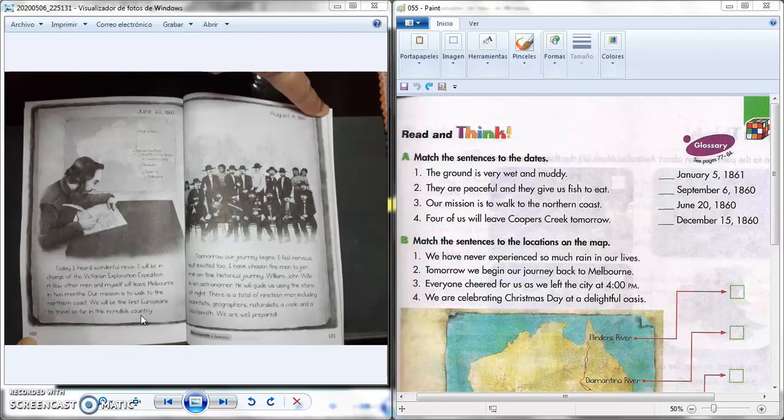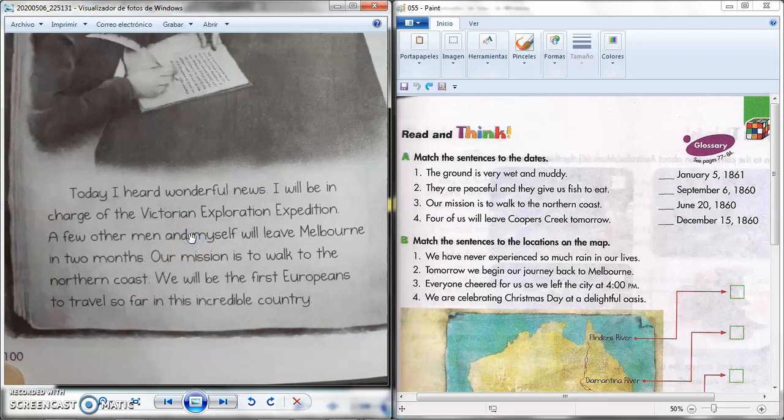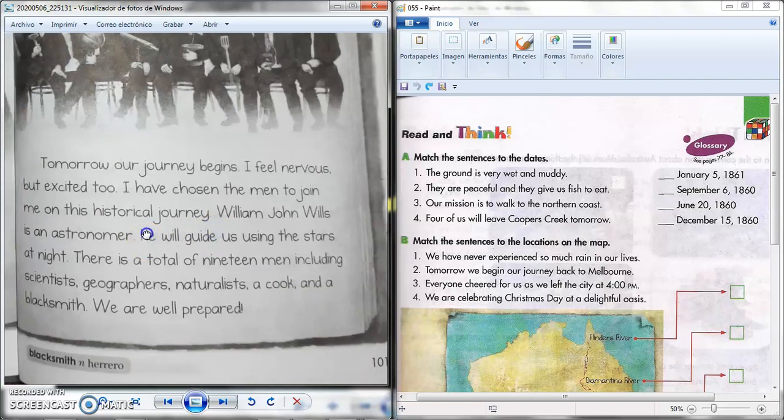Okay, so let's solve this. The ground is very wet and muddy. Let's look for those words. Wet and muddy. Do we find that here? No, it isn't. This is what we call scanning. Let's go to the next page. Wet and muddy. No, we cannot find them. Let's do the next one.